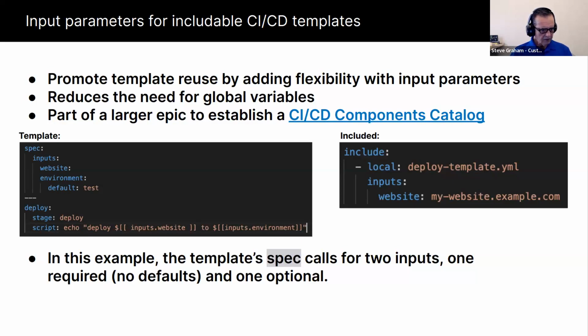So you can see that delineated in the included file on the right. And then the template file on the left, as you can see, has got website, which has no default value, and environment, which has a default value of test. And so that's going to be just built into anything that includes it. And you need to delineate those things in the same fashion you see being done down there at the bottom in the deploy stage.